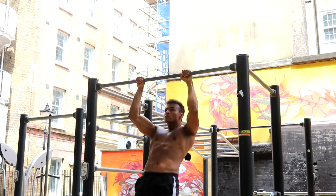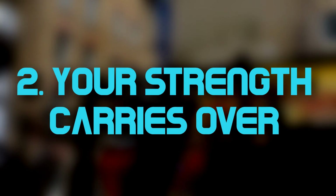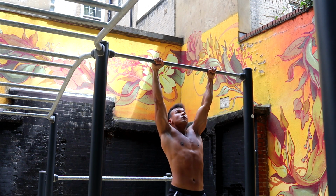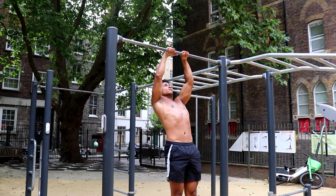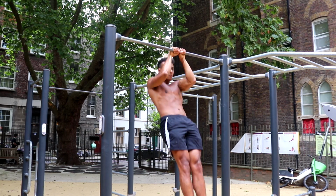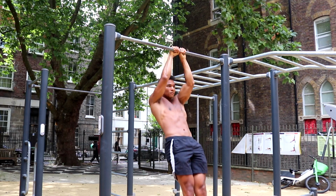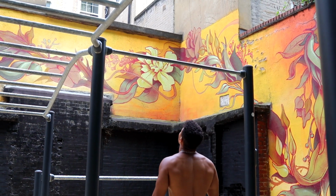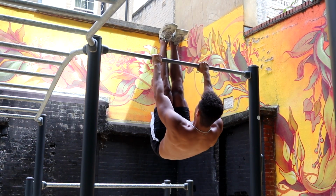Another benefit of doing different pull-up variations is the strength that you gain from doing them will translate really well into other calisthenics skills. Of course, it will translate very well into being able to do other harder pull-up variations in the future, but it will also translate into other skills like the muscle up, like the front lever, all these other calisthenic skills that rely on the strength of your back and your biceps and your core, because of course when you're doing pull-ups you're also using your core a lot as well. So all of it will feed into everything else, and the strength that you gain from doing them will translate really nicely into a lot of your other calisthenic skills as well. So you'll find that it will become easier to make progress overall by doing different pull-up variations.